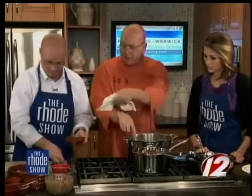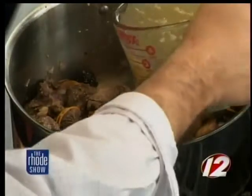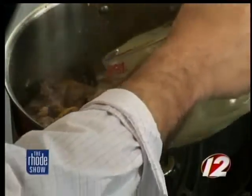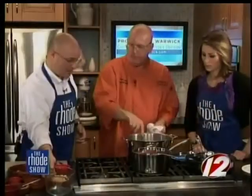Now we're going to take the chicken stock, which is right there in the Pyrex, and we're just going to cover the stew. That's the liquid. Pour this in slowly. Excellent, just to cover. And this is just going to simmer, and all these flavors are going to come together in here. It gives it a nice color. It really does. It smells so good.